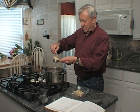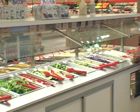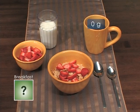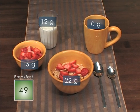Now, how do these individual foods fit into your meal plan? Let's take a look at a typical day's worth of meals. A healthy breakfast may include 1 cup of tea, 1 cup of special case cereal with 1 1/4 cup strawberries and 8 ounces of low-fat milk, for a total of 49 grams of carbohydrate.